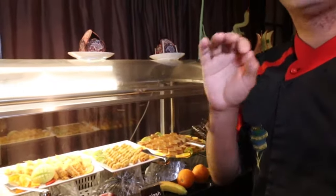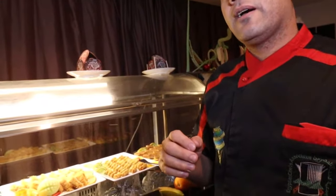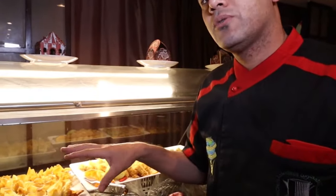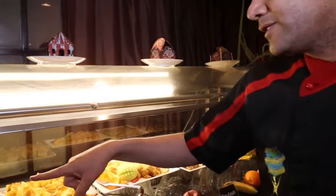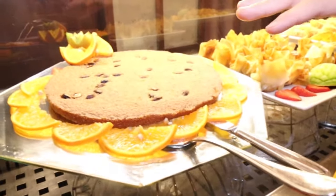All the buffet is too sweet. Okay. Because Egyptians like it very sweet. Oh, Egyptians do like sweet. Yeah, okay, because I know you put lots of sugar in your tea. Yes, yes. This is cup goulash with cinnamon. Oh. With nuts, yeah? Okay. This is basbousa, Egyptian basbousa. This is semolina with nuts, pistachio.